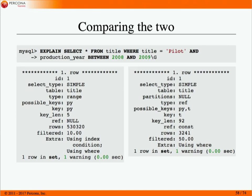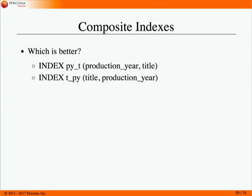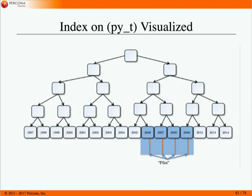Sure, we can have an index just on title, but that's going to be pulling all of the data out of the engine where title equals pilot into MySQL, and then MySQL will be doing extra steps to apply the rest of that, which says filter out everything between the 2 production years. Right? So if we can ask InnoDB first, give me everything, title and production year, it's less CPU, it's less intensive for MySQL to have to do any extra steps in processing those result sets. And it kind of looks like this.